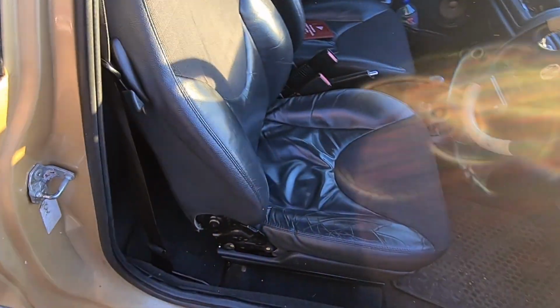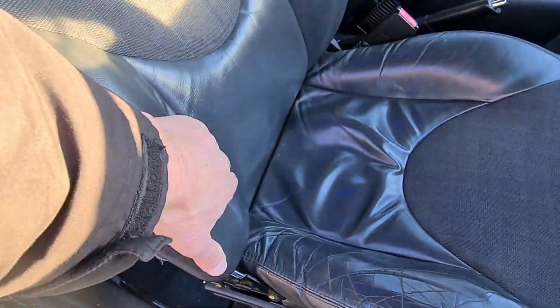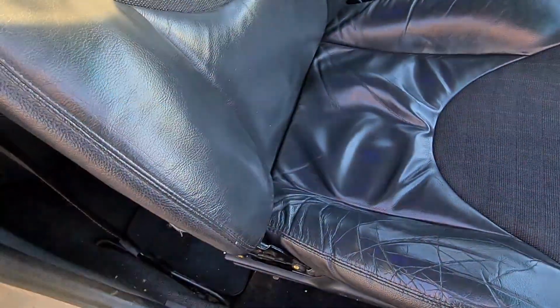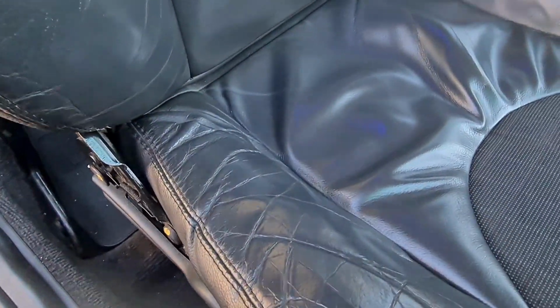The original seats in this car were shocking. The bolster had all fallen apart and it had metal sticking through there, and it was most uncomfortable. But I didn't have a set of 3-door seats to replace them. But I did have these that came out of a 5-door. Lovely soft half leather seats that didn't fold. They didn't at the time.